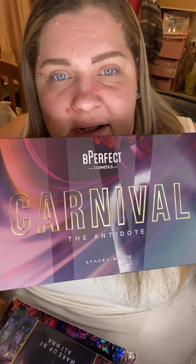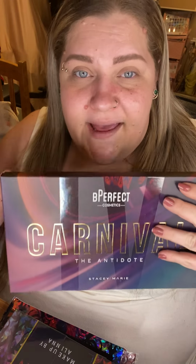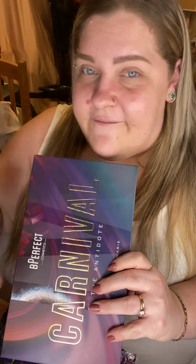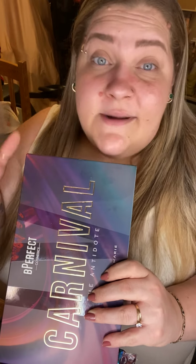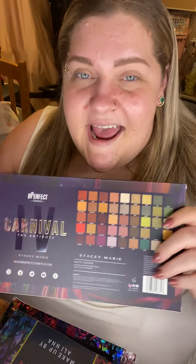So this is what the unicarton looks like. Really, really beautiful. It is a big palette. It is a very, very large palette. It doesn't feel exceptionally heavy, but it does feel sturdy and well-made. So I'm excited. This is my first Carnival palette ever. I do own a dupe by W7 of the Stacey Marie Carnival 3, I believe. But it's a dupe and it's not quite the real thing, as much as I love it so, so much. But this is my first real Carnival palette and I'm so excited.